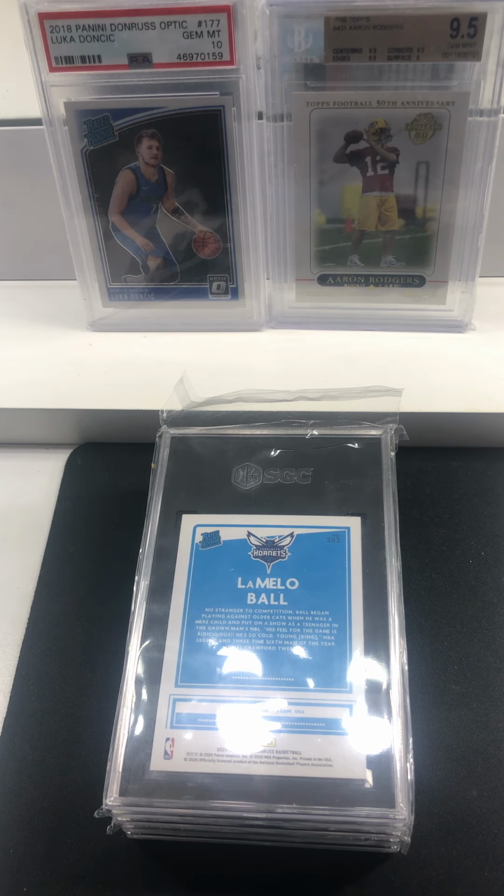So 9.5 on the LaMelo. I'll definitely hold this going into the season. I'm not really in a rush to move this, so I'll probably just hold on to it.